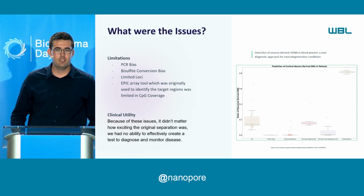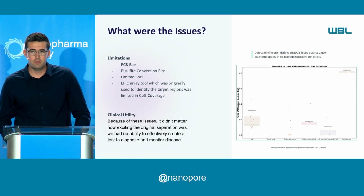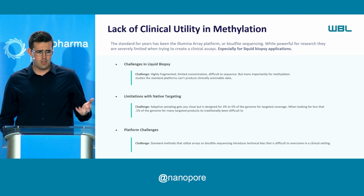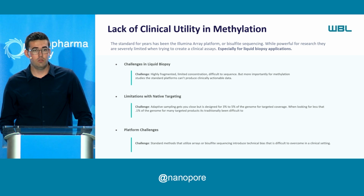If you're trying to monitor a patient from test to test, you can't have them come in and get a baseline diagnosis and then try to overcome PCR bias when you're trying to quantify the amount of neuron DNA in the blood. And so we realized pretty quickly that although the research was really exciting, we needed a different platform to be able to actually scale some of these diagnostics clinically. And that's something that's common throughout really all current platforms of methylation, is this really exciting research methods and a limited ability to take something clinical due to the limitations and technical biases.